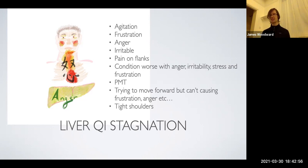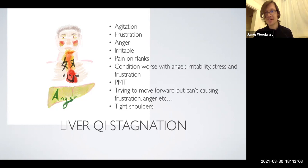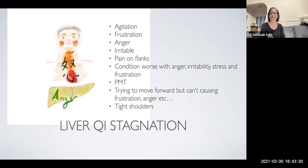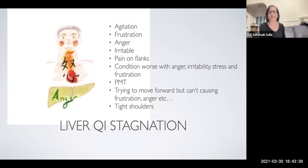So, does anyone have any questions? No. Great. Sorry, I have one. I don't know if you saw my hand. The liver qi stagnation also reminds me of menopause. Yes, it can come with menopause. But with menopause, it's often actually some different organs involved. So a lot of heat. Sorry, go on. Yes, with menopause, there's a lot of heat.